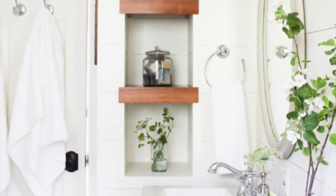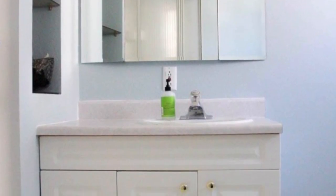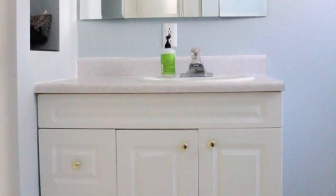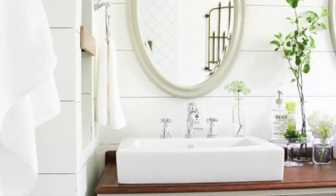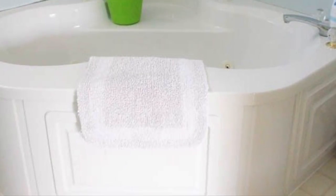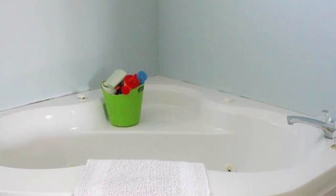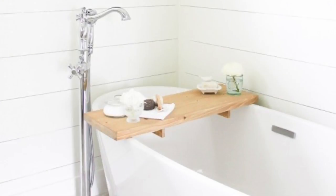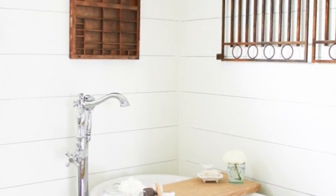We added so much character to this space by covering the walls with faux shiplap and creating the most beautiful DIY vanity out of a vintage buffet. And by removing this huge tub, we were able to add back in a beautiful standalone tub along with a separate tiled shower.